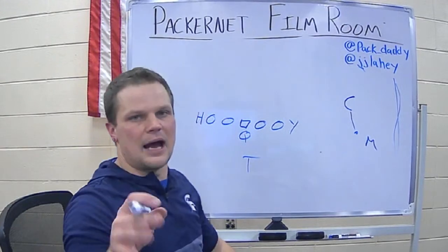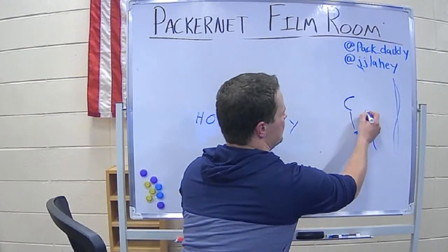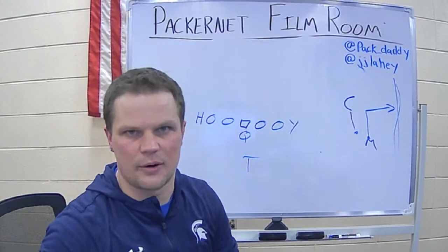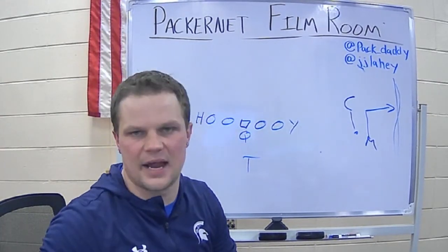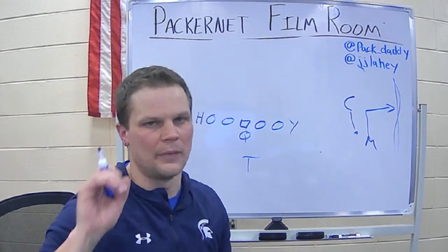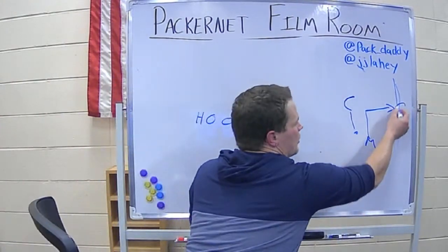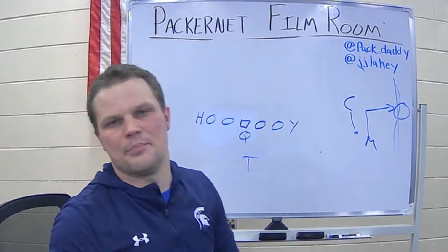Okay? The downside of it is, because he's on the outside, you're always in a trail technique if he runs an out. Outs will always beat man coverage. Almost always, unless they're floated and you can run and undercut them. But a well-thrown out, thrown to the sideline, should always beat man coverage.